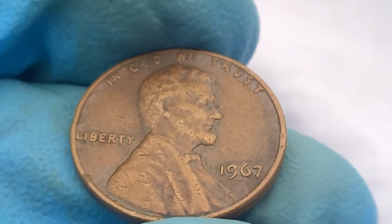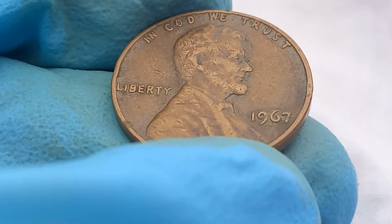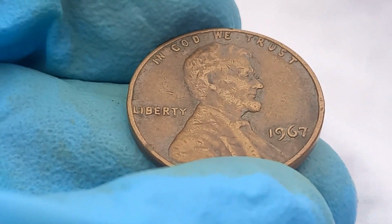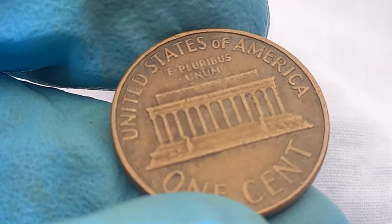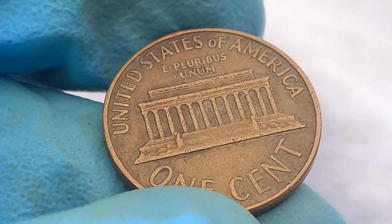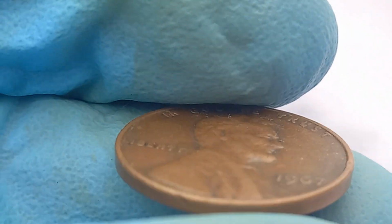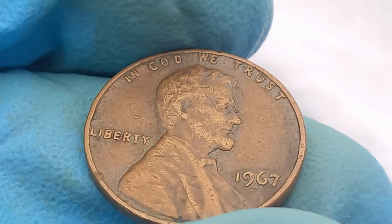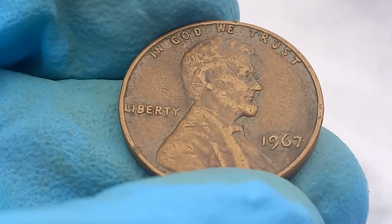And here's the danger. Fakes are everywhere. Some people polish ordinary pennies, hoping to trick buyers. Others alter the dates. But experts can always tell. That's why, if you suspect you've found one, never clean it, never scratch it, and never spend it. Get it graded by a professional service like PCGS or NGC. The difference between a common penny and a $1 million masterpiece comes down to authentication.